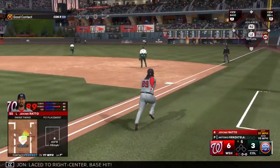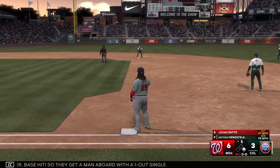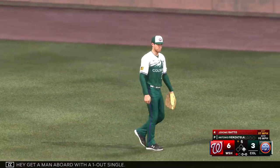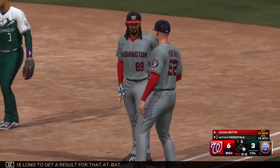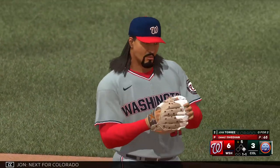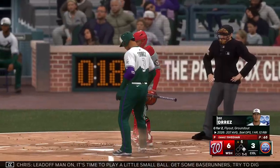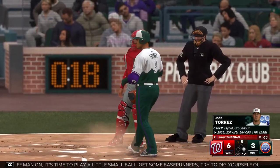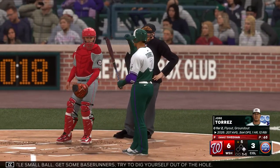Laced to right center, base hit. So they get a man aboard with a one-out single. Didn't take long to get a result for that at bat. First pitch fastball in a great spot to do some damage, and he squared it up nicely. Next for Colorado, Jose Torres. Leadoff man on, it's time to play a little small ball. Get some base runners. Try to dig yourself out of the hole.